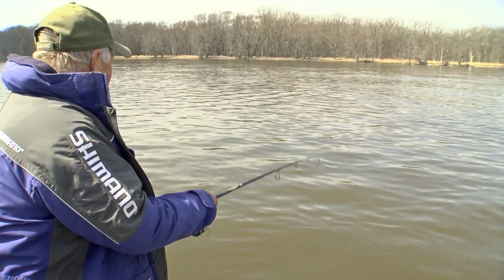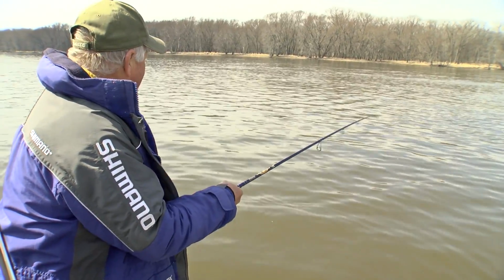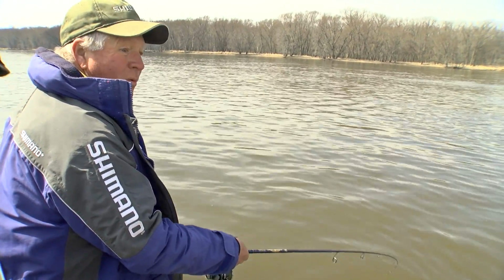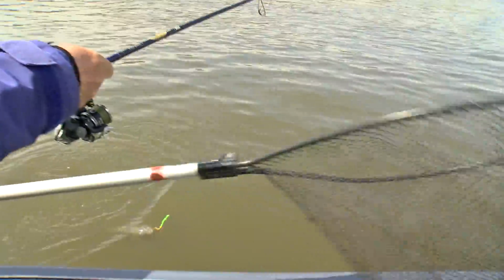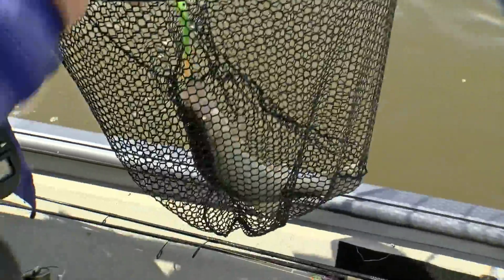This looks more like a walleye, I think, Ron. Let's hope. It's acting like it. There's the net right there. Oh, yeah, that's a nice walleye. Oh, is it really? Ooh, yeah, that's a nice walleye there. You know what? I'll tell you, Ron, that one's on the stinger hook. Yeah, why don't you show that?